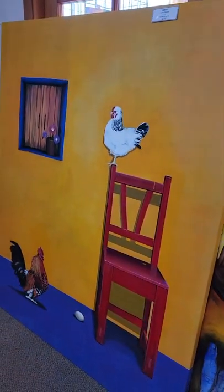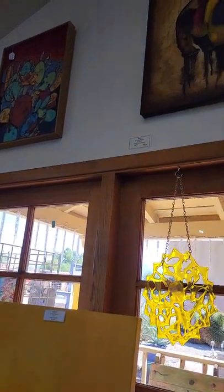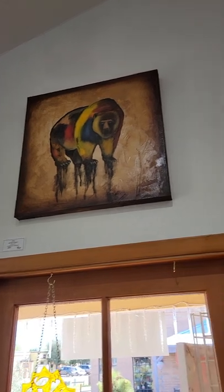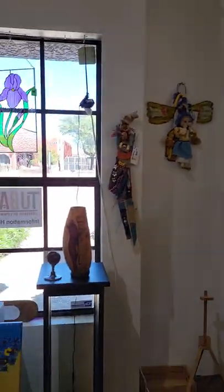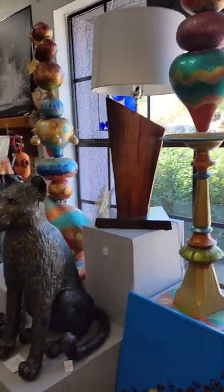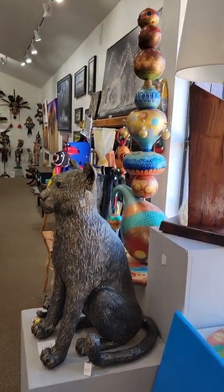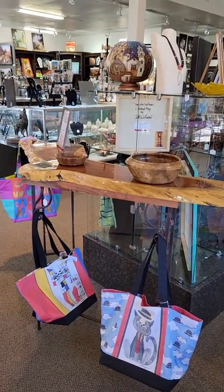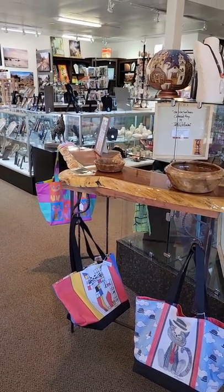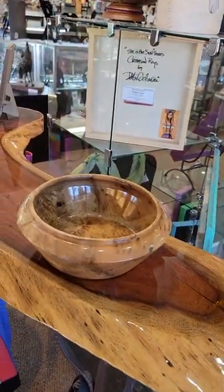You can have multiple discussions on chicken and eggs. Stained glass. A multitude of different types of gourd art. And very fine, exquisite, one-of-a-kind tables with totes. Beautiful gift wood bowls.